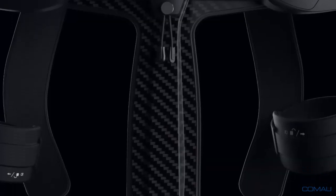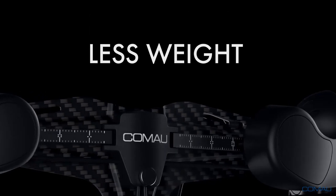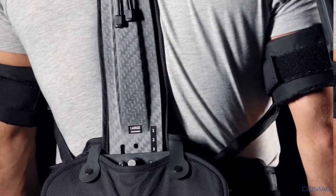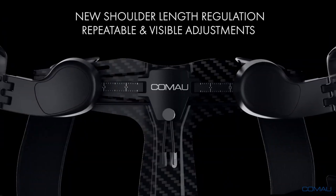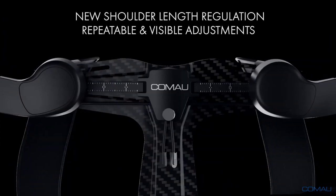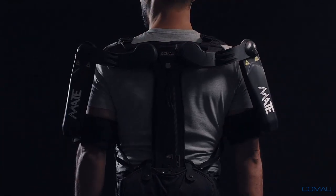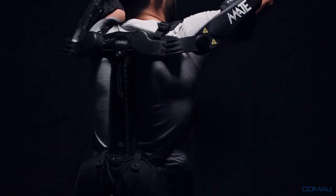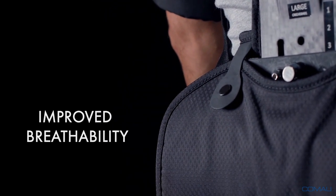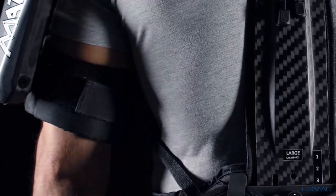The back of the exoskeleton features a carbon fiber structure with a new captive design and ergonomic shape to better support ergonomic posture. Specific labels ensure quick and easy regulation of the shoulder length and assistance levels. It follows and reproduces human shoulder movements, maintaining the certified ergonomic support of Mate in a lighter and more compact structure. It guarantees full breathability with a Kamau-developed fabric harness designed in partnership with a global leader in outdoor sports equipment.